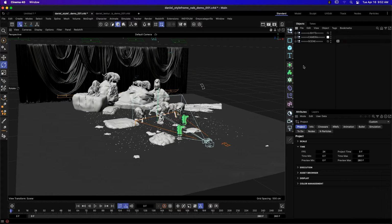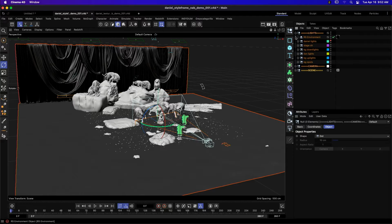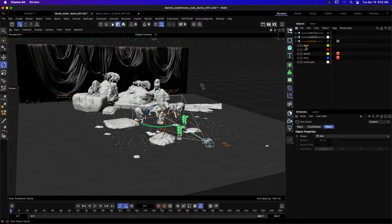So just quickly on some file organization. It's super important to keep my Cinema 4D files organized. I typically have these three main groups: lights, camera, and scene. Pretty self-explanatory what goes in each of those. That's how I keep things very tidy. I love these little folder icons that you can assign to your nulls, so shout out to the Cinema 4D team for that.